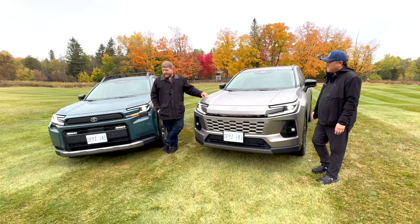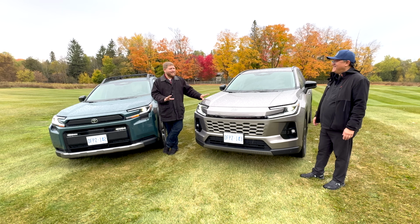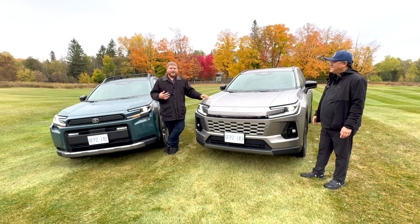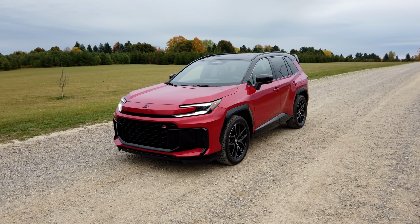Yeah. Sure. So I think overall, I don't know if I like it yet. I'm still kind of undecided. I've got to be honest. That's just my opinion. But you know what? Why don't you guys drop in the comments right now and just let us know what you think about the styling here on this new RAV4?